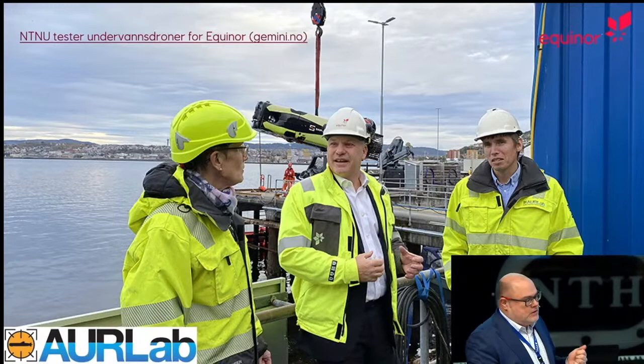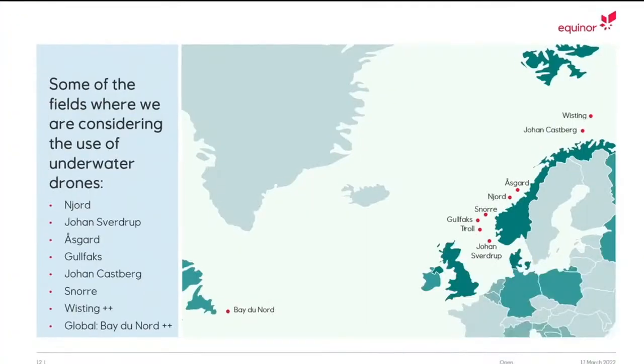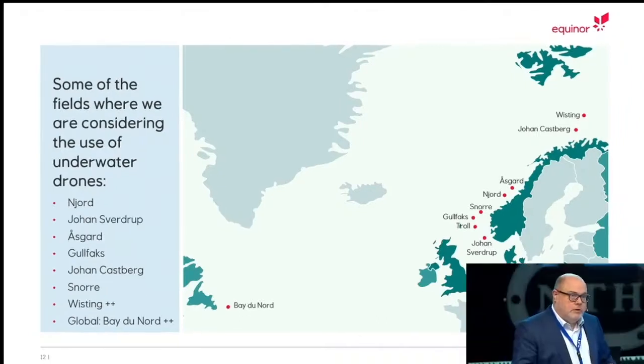And I mentioned Johan Sverdrup because now what we see in Equinor is that we are rolling this out in a wide manner. And these are some of the fields that we are considering the use of underwater drones. Some of these are already signed up. I mean, Njord is already decided upon and was signed a contract in 2019. Johan Sverdrup, as I said, had an invitation for tender, and several suppliers were testing here in Trondheim. And the list goes on and on. We see this as a natural part of the field developments going forward.